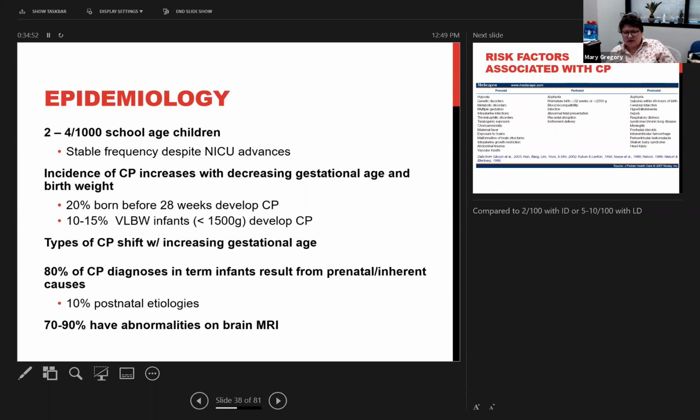CP is incredibly common. It was something that I think everybody, maybe say 50 years ago, had hoped was going to get better and better as we got better and better at treating babies. However, we've also gotten better and better at keeping premature babies alive that wouldn't have made it otherwise. So overall, the incidence has actually stayed remarkably stable over time, but there have been some shifts in the prevalence of various types of CP.